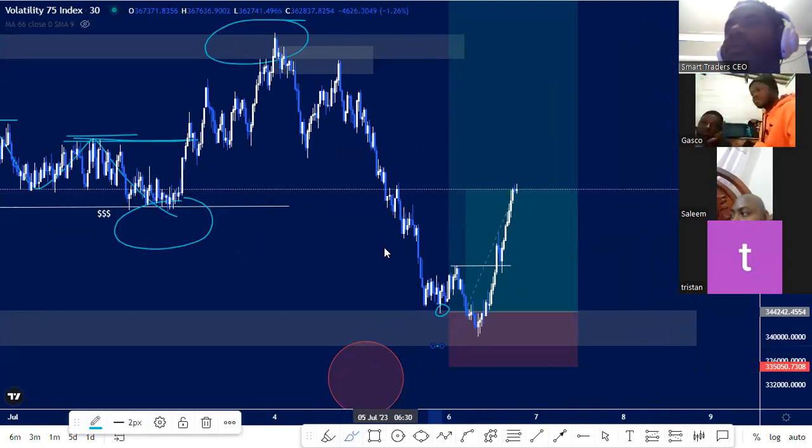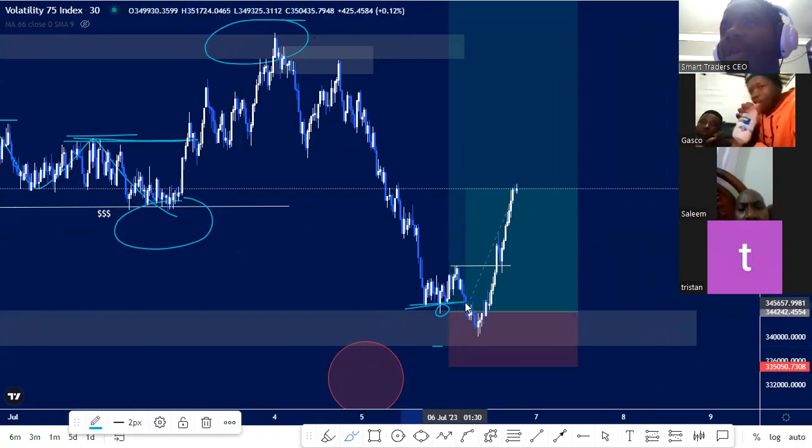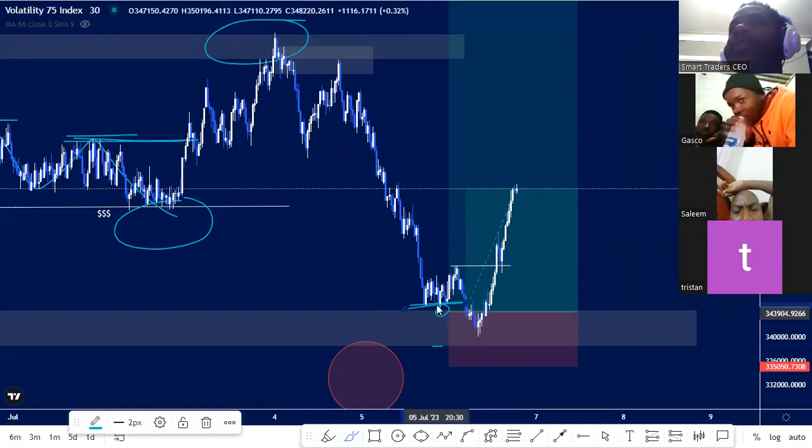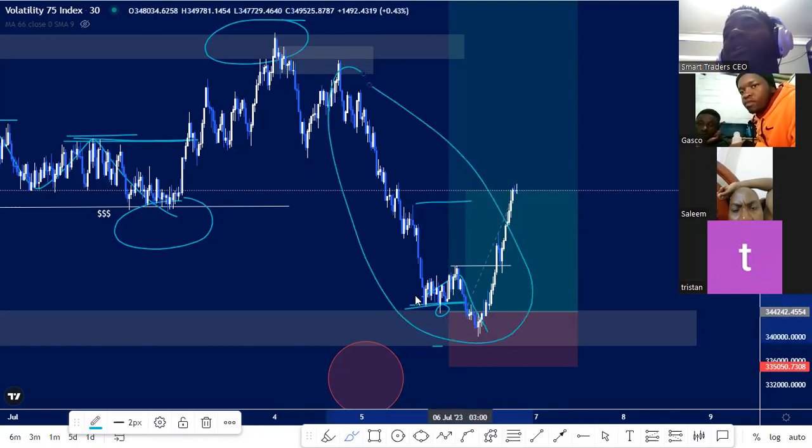Now, if you notice, this was a double bottom here. If you look to the left, where was the previous lower high? It was here at the top. So, while doing all this, it was still in this bearish order flow of internal structure. So here, one could have entered. There was nothing wrong with that entry.